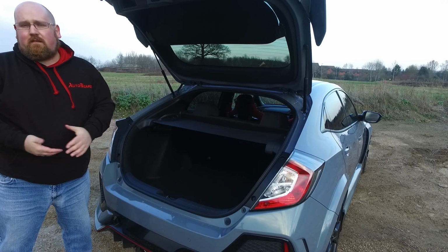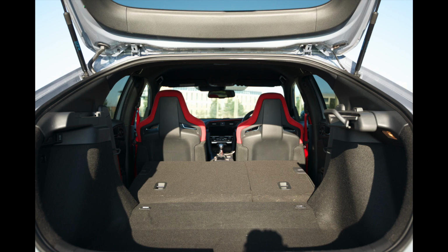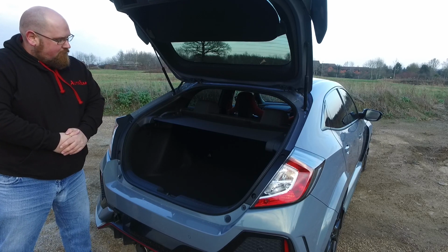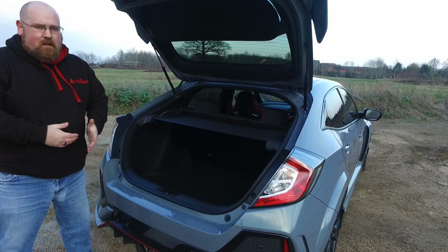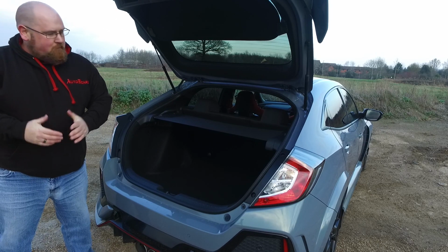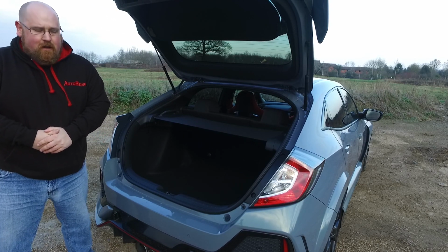So if you put items in, such as suitcases, you do find that the handle will kind of push into that load lip. So it can make it a little bit of a struggle when lifting it out on the other end of your journey. But other than that, you have got tethering hooks as standard, as well as a 12-volt socket. But I will mention, this is probably the highlight.